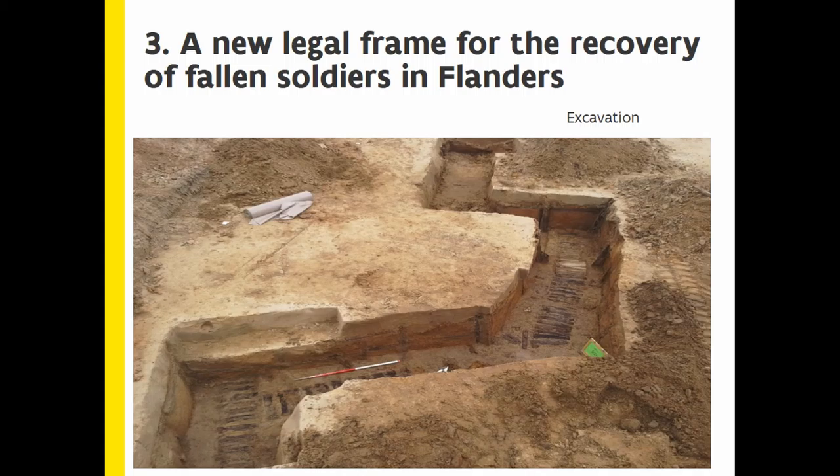In case of an excavation, it happens very often that we, for example, in an excavation of trenches in Ypres, did not know during the trial trenches that there were fallen soldiers, but during the excavations, some bodies are recovered. Then again, the police is alerted, and then, with the approval of the military authorities, the archaeologists can just carry out the excavations.